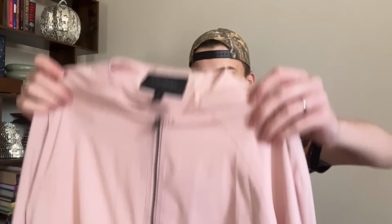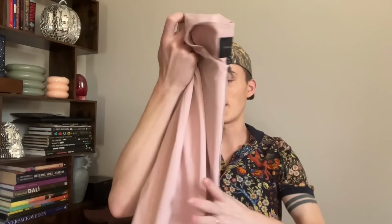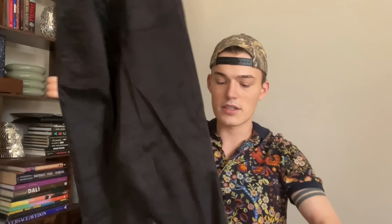Anyways. Okay, so here's a better look at the Banana Republic. Really cute. No reason why they wouldn't take this. It's in like new condition. Beautiful. All right, here's a pair of jeans. So I guess we'll see, but it's Level 99, which is a good consigning brand.